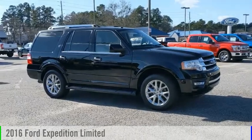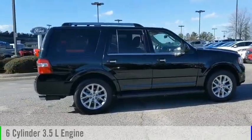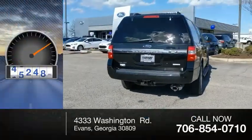Stop by and take a look at the 2016 Expedition. This vehicle is powered by a rear-wheel drive, 6-cylinder, 3.5-liter engine and comes with an automatic transmission. This vehicle has less than 80,000 miles.